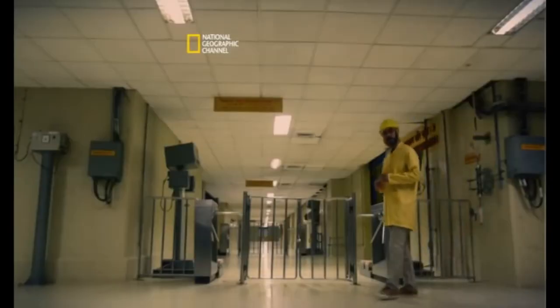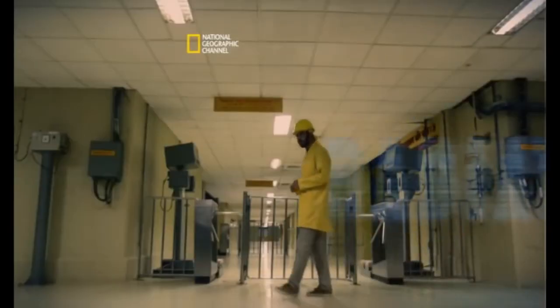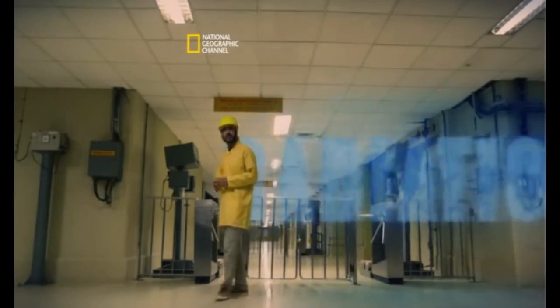Nuclear power without the word radiation following it. Now, we've all used this word often enough, but without completely understanding what it actually means. So what does radiation exactly mean?